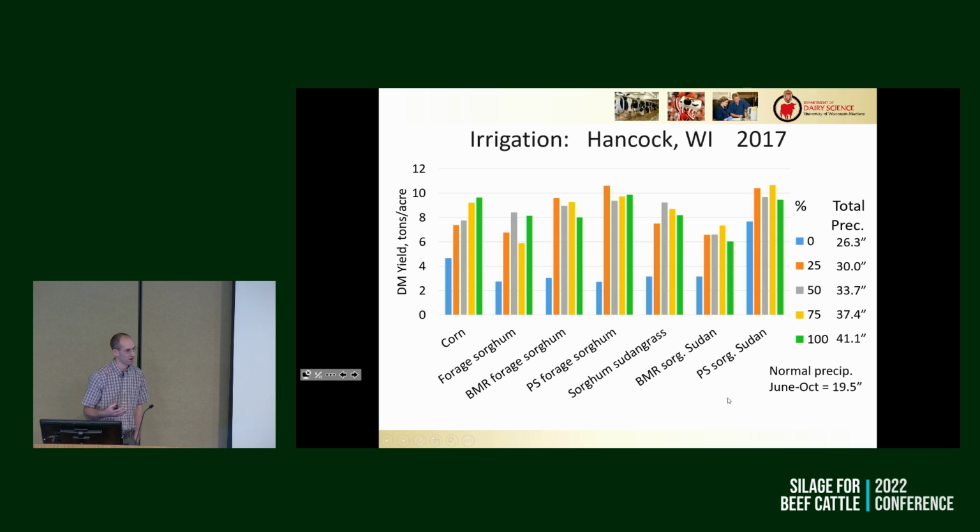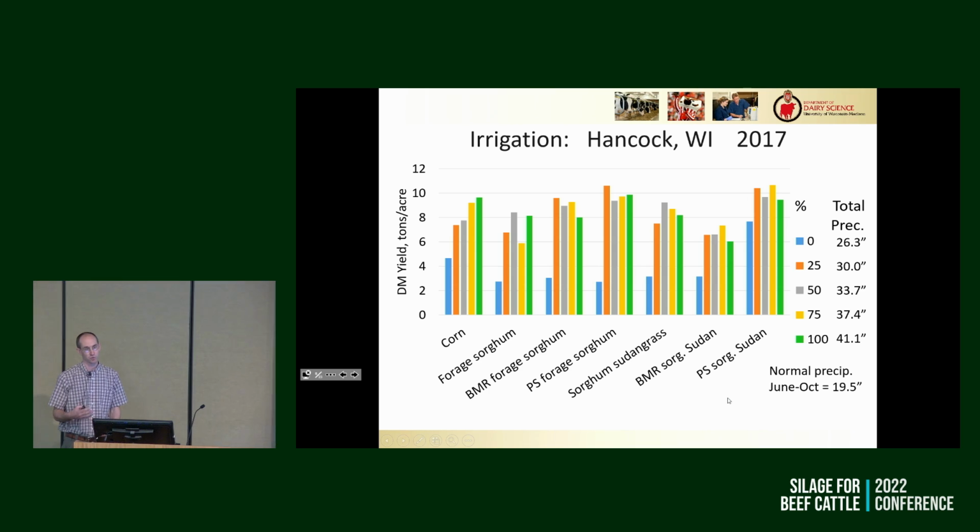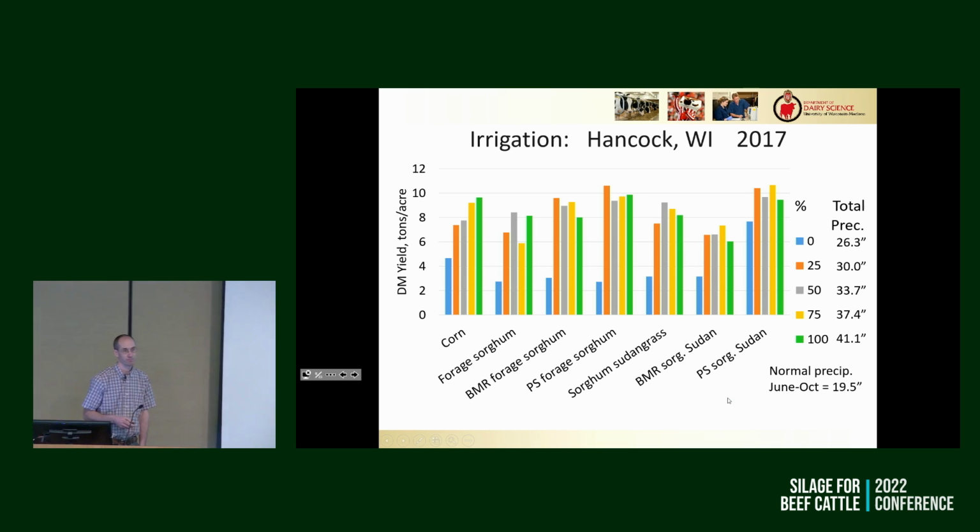So they are generally more responsive to irrigation, and they generally require about 25% less water than a corn crop, based on some data from Texas. So they generally are going to be more water use efficient.